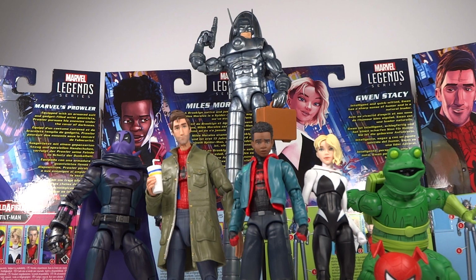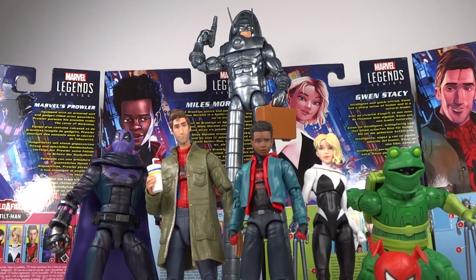This overall, figure-wise, I think is a really solid wave. They're very much on par. It was really hard to pick my favorite one, and it was really hard to pick my least favorite one, to be honest. They are very close together, I would say. But nonetheless, I must do it, so I did. And we'll get started here with the ranking from my least favorite to my favorite.